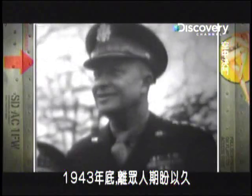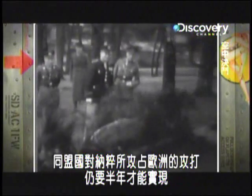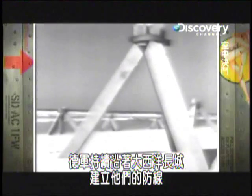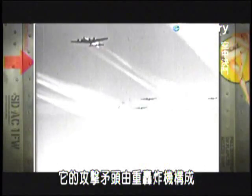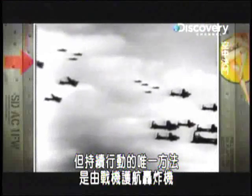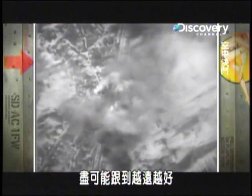By the end of 1943, the long-anticipated Allied invasion of Nazi-occupied Europe is still a half-year away. While the Germans continue to build defenses along their Atlantic wall, the brunt of the U.S. offensive is carried by its air forces. At the tip of the spear are the heavy bombers, which slam the German war machine with long-range mass daylight raids. But the only way to really keep that up was to have the fighter escort for the bombers as far as they possibly could go.